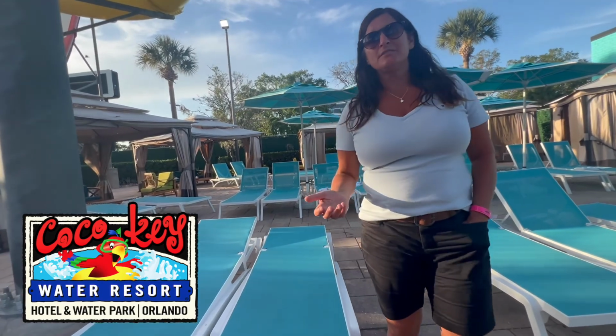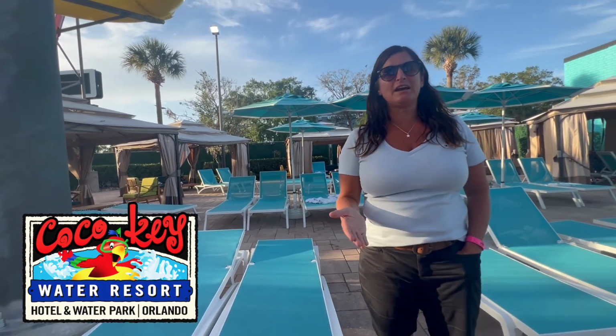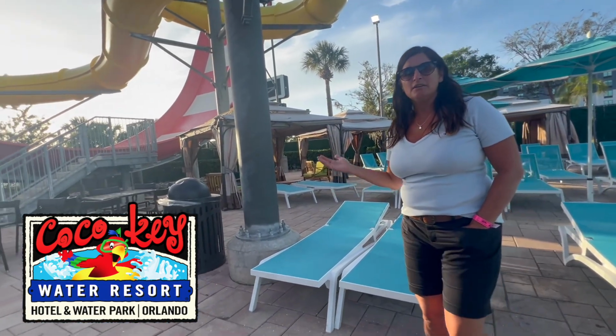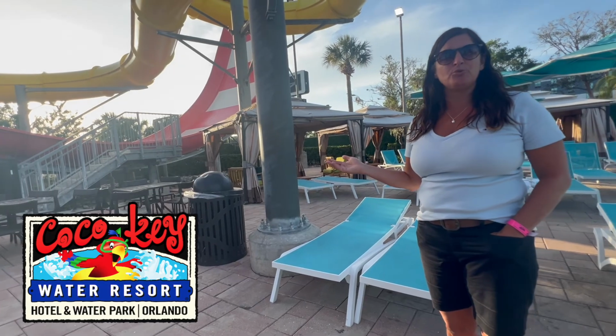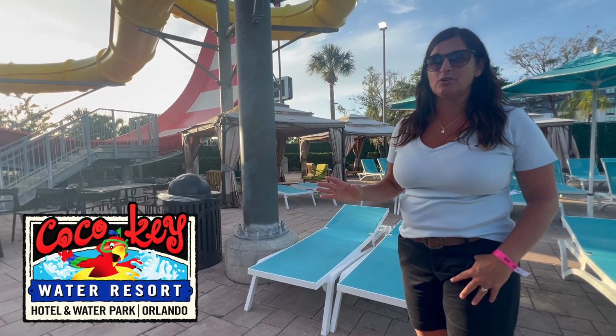Private cabanas. They are quite good, but obviously you don't have easy access to a pool. So you can sit in a cabana and enjoy it, but when you want to go and have a dip in the pool, you have to go back through the carnage of the water park, which isn't ideal.